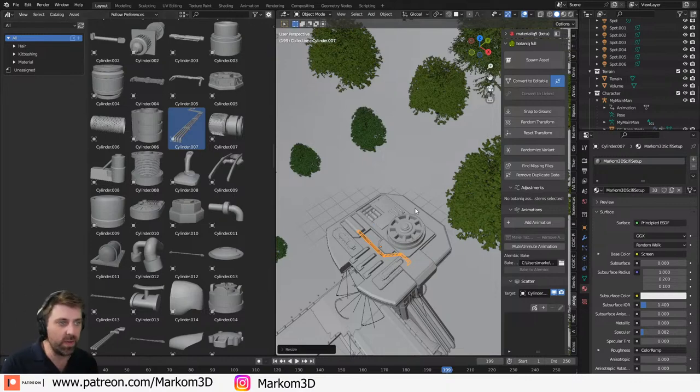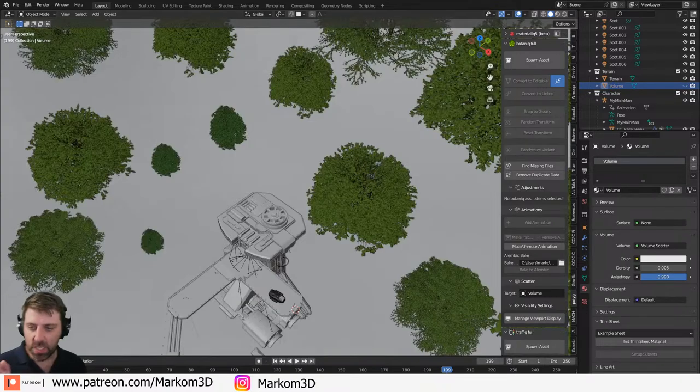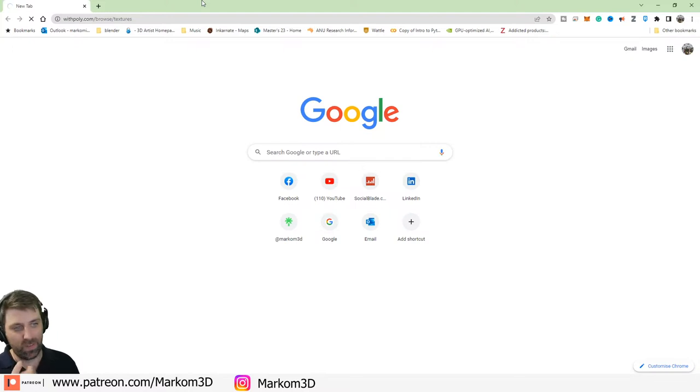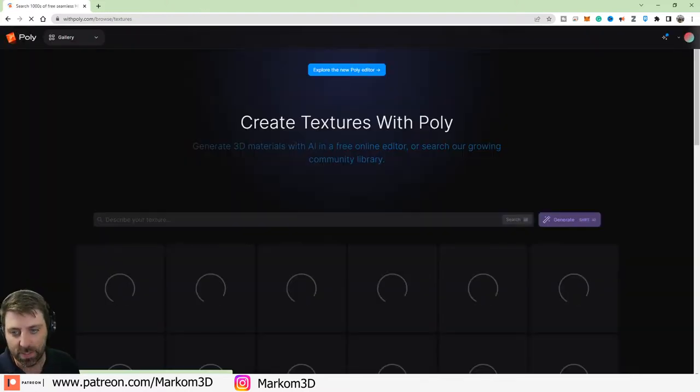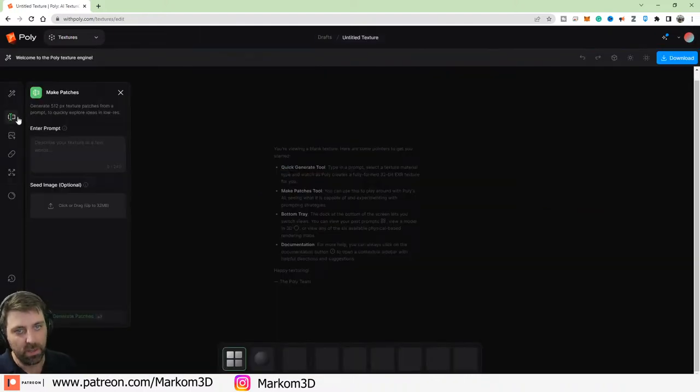We really need to work on the ground, I reckon. So, from here, onto Bate- Oh, no. Let's do something a little bit silly. With Polly. So I'm going to jump over onto Polly. And let's just kind of like create an AI texture of the ground. Let's go explore new poly editor. Enter prompt. Okay. Large landscape with big patches of grass.